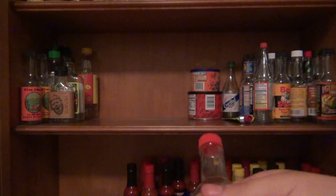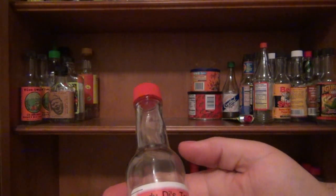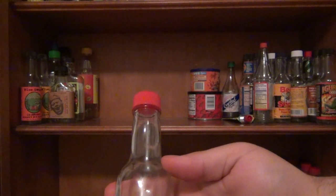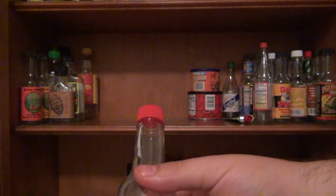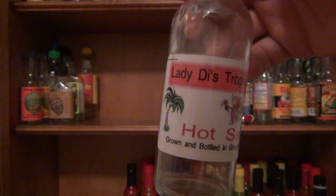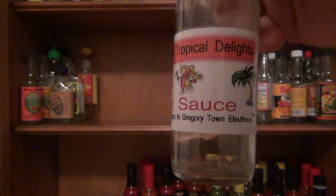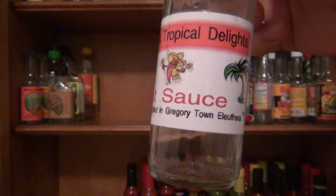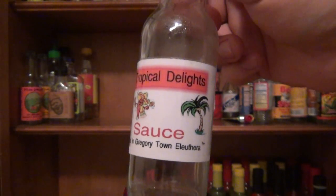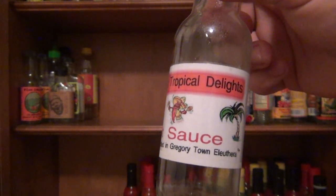Here's another one I did not review. Lady Di's Tropical Delights. And this is just the regular hot sauce. Really delicious. Someone sent this to me in the mail, and I tried it out when I first got it. Put it aside. Ended up using it on my food for like a week. So I really did like it quite a bit. It was very tasty. Had a very sweet note to it.